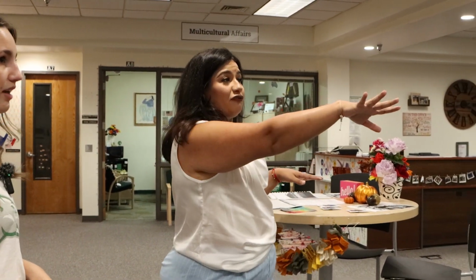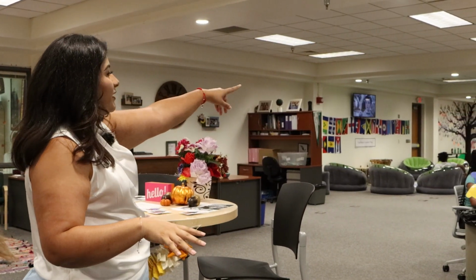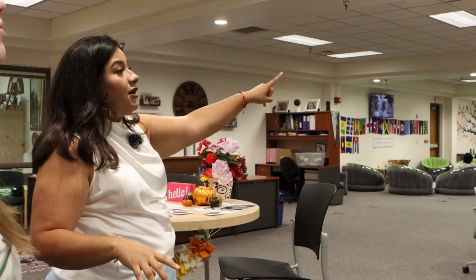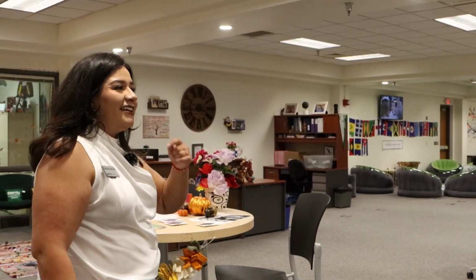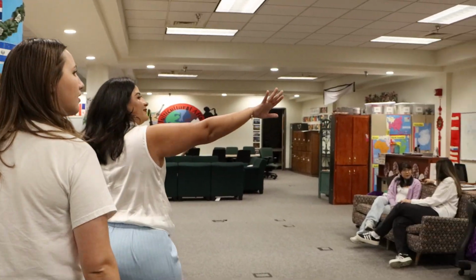We have International Affairs. So throughout the center, we have various countries from all over. We have Spanish-speaking countries over there, Caribbean countries over there, European countries over there, and we have African countries' flags over there. And of course, we have the religions and the beliefs on this side.